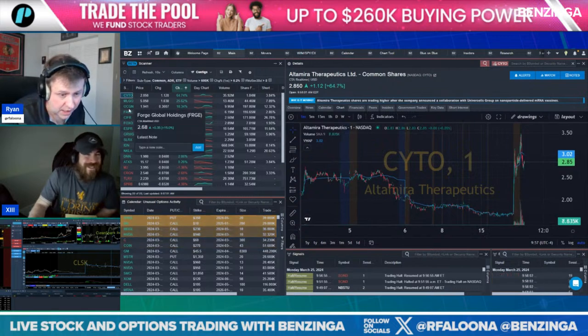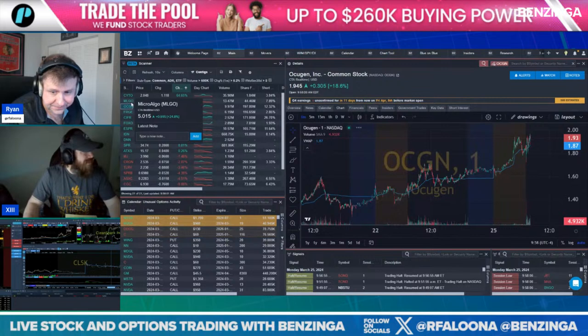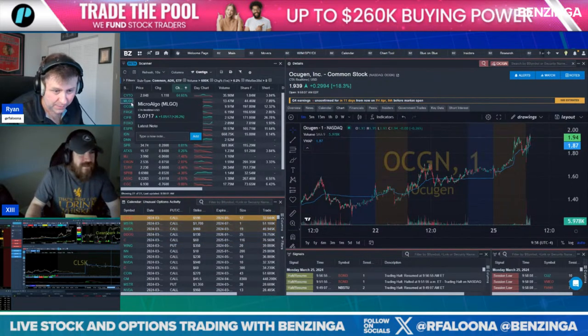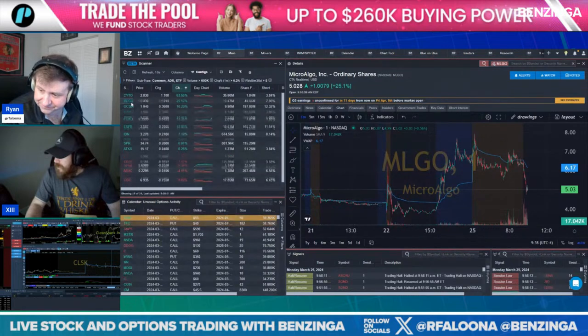CYTO here, that is coming up off that recent bottom. FRGE still holding that area. OCGN still holding that upside area. And MLGO still holding five.